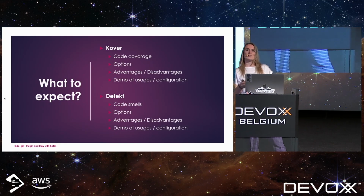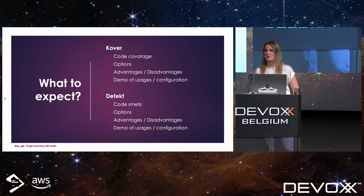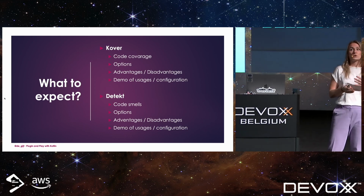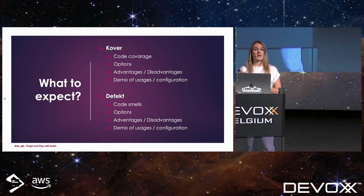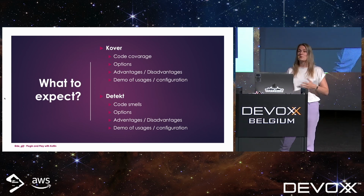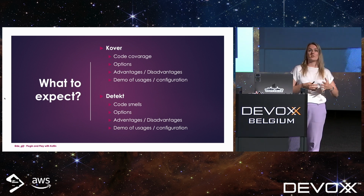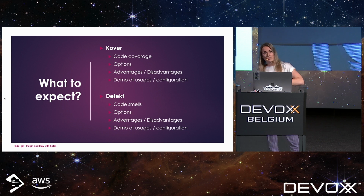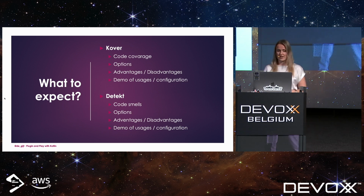For today, we're going to talk about two plugins that are specifically made for Kotlin features. Both of them are there specifically to increase the code quality of your code base. The first of them is Kover and the second one is Detekt. You might see that the structure is quite equal. Both will start with an introduction, a little bit of theory, and then at the end we have a little demo on seeing how you can actually use that in your own project.